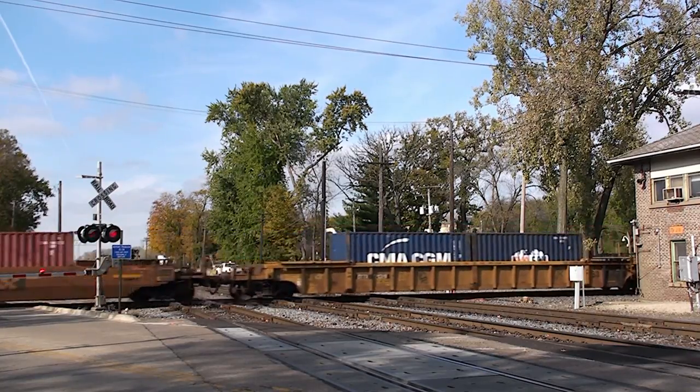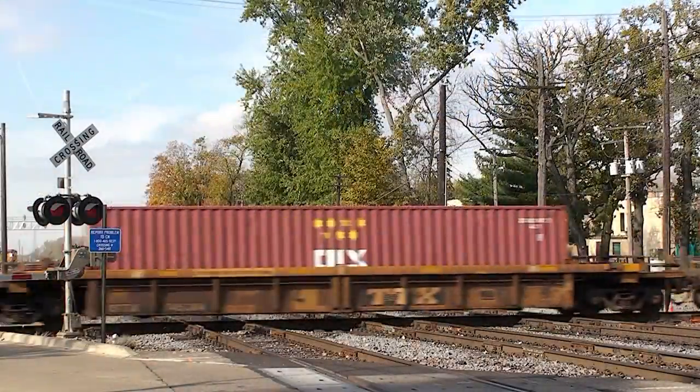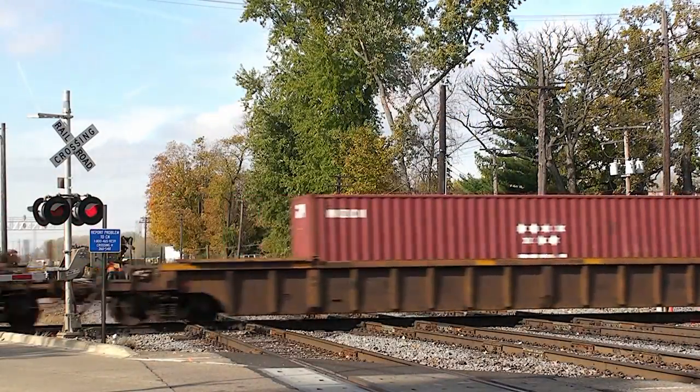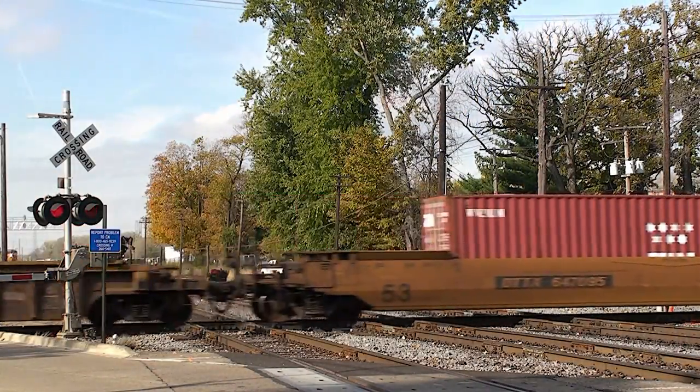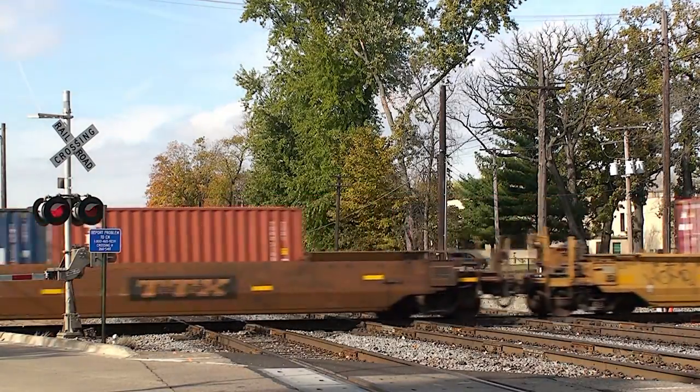Currently, however, CN runs upwards of 20 trains per day past the tower, making things considerably more complicated. While Metra trains always take priority, UP trains often have to wait their turn to pass through the CN-controlled interlocking.